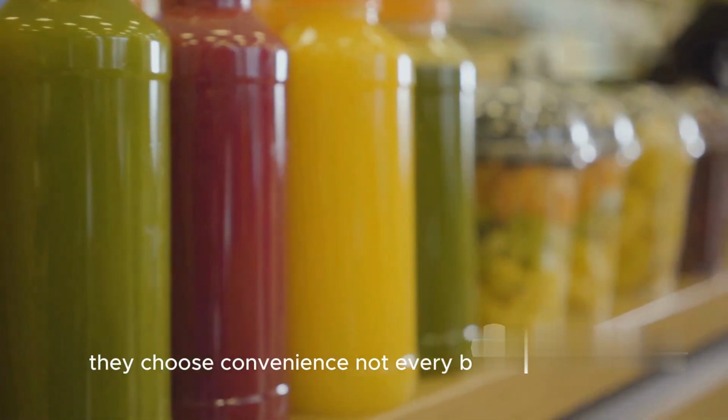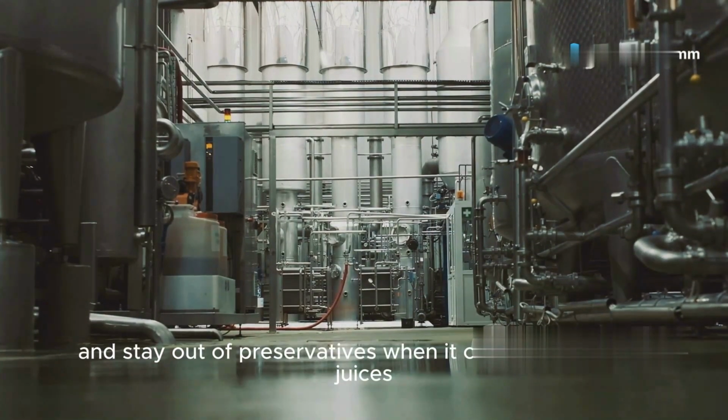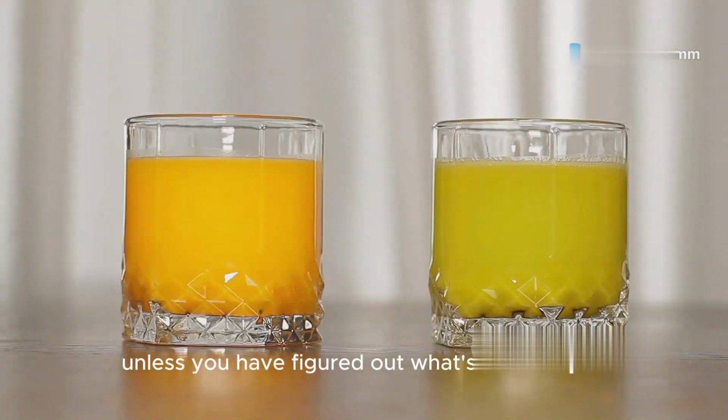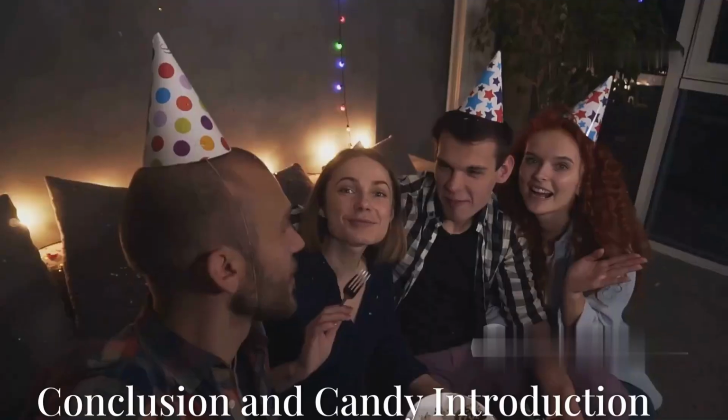Not every bottled juice is bad. Some names do a lot of effort to maintain hygiene and stay out of preservatives when it comes to the fruit juices. So go for them, I will say. Unless you have figured out what's best for you and it's not ruining your health, it's all good.